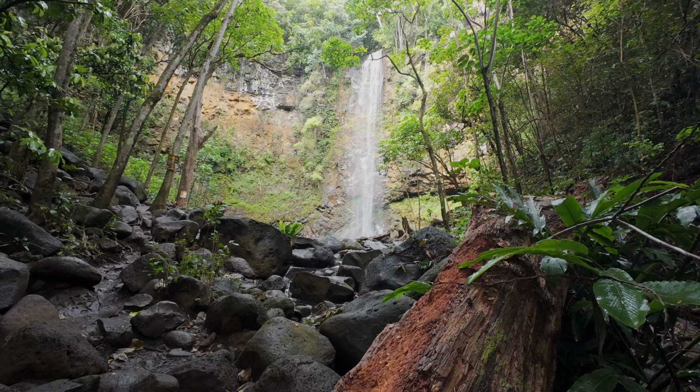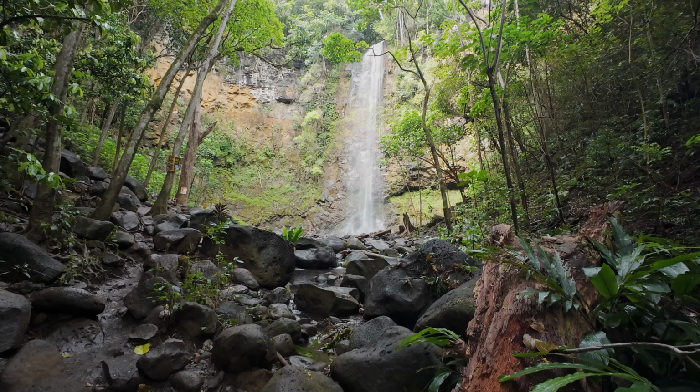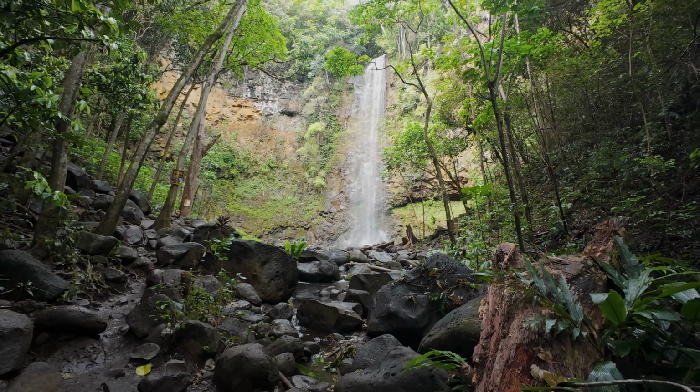It's about a 120-foot waterfall. It's called Secret Falls, but there's no secret to it. Everybody knows about it, and it's going to get crowded. So it's a 45-minute kayak and a 45-minute hike here. And yes, they have the ubiquitous Kauai chickens there.